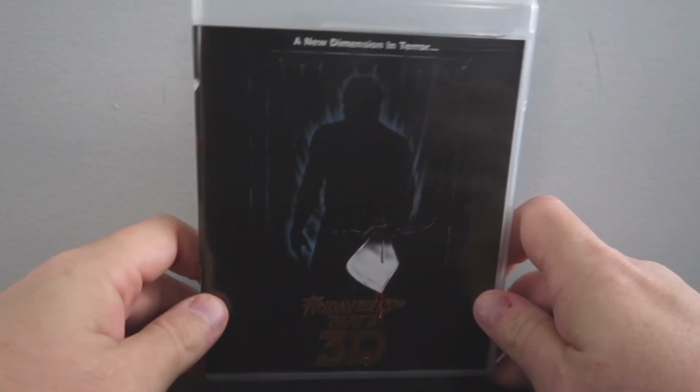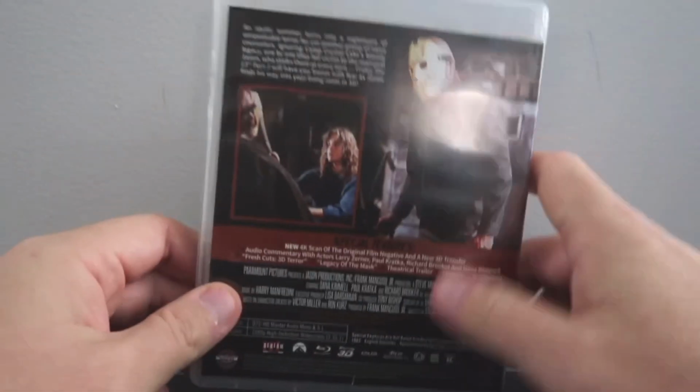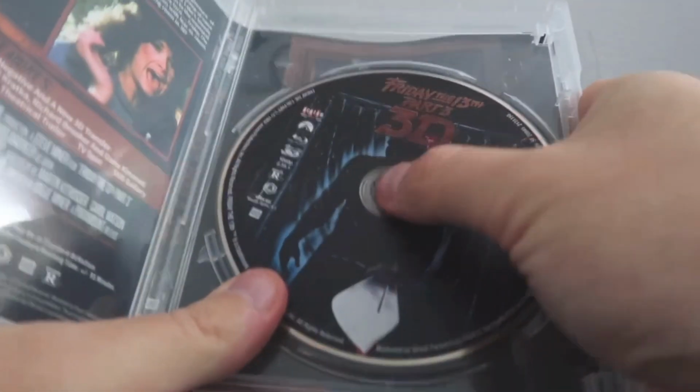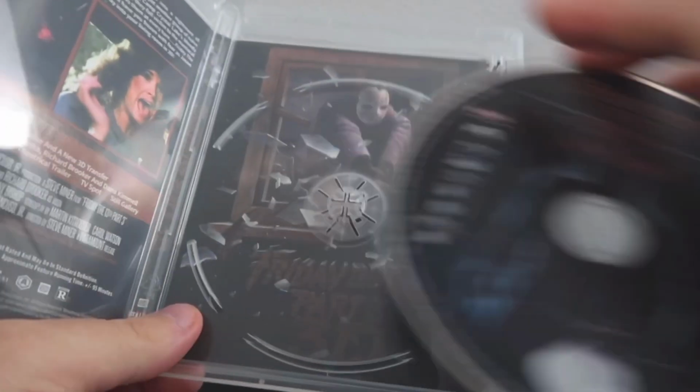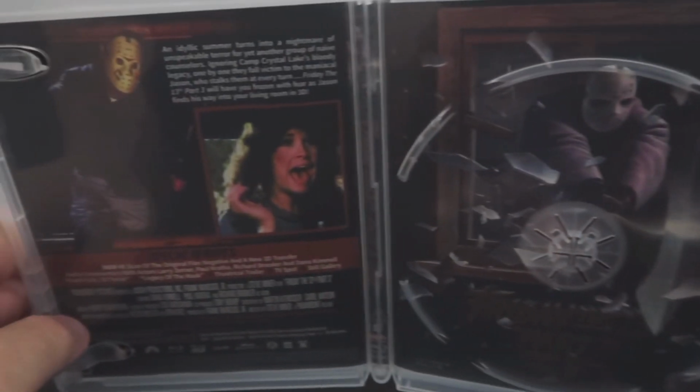But for new viewers, let's check this out. Friday the 13th, Part 3, 3D. And the back cover and the spine. Both the 2D and 3D versions are on one disc, so there's a reversible cover art there.